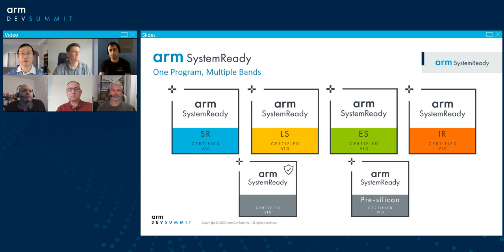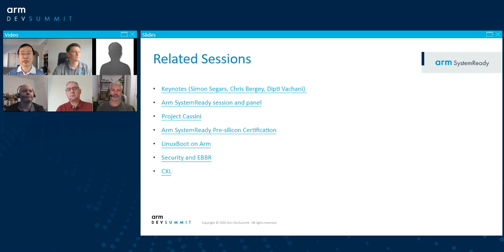So with that, we have these bands, beautiful colored stamps that people will be getting when the systems are certified. And we actually have quite a few sessions, including keynotes and different technical sessions in this DevSummit that you can check out. A lot of them are related to System Ready. So next, I'm going to be asking questions to these panelists. The first one is, what are the benefits of extending the standards approach to the infrastructure edge and IoT space?